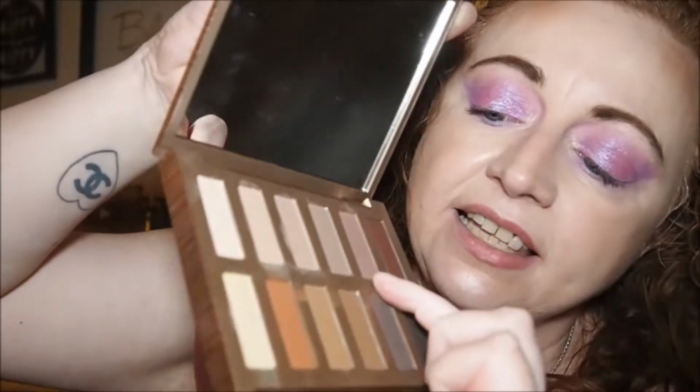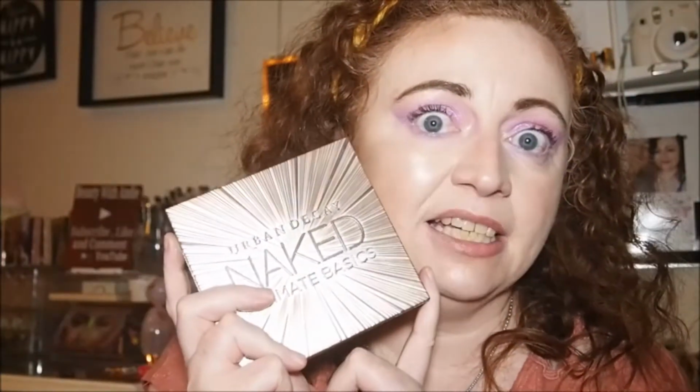So yeah, I mean, it's obviously going to stay in the collection. I'm liking, let me take the brush out, I'm liking this shade here and then this shade here. They're really pretty. So maybe I'll do a look with those, and maybe I'll do an all matte look with it and see if the formula's still the same, because it is an older palette now. So this is what it looks like. The packaging is gorgeous, I really do like that. But that's in 10th place.